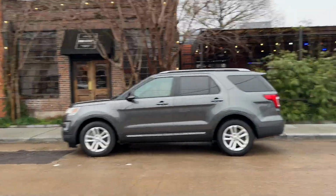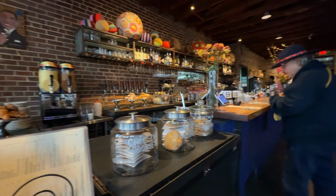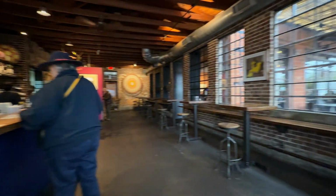But here we are heading across the street from Montrose to this restaurant called Brazil. I love this place because it's just really chill. It's really quiet. They have soft house music going or some lo-fi music.